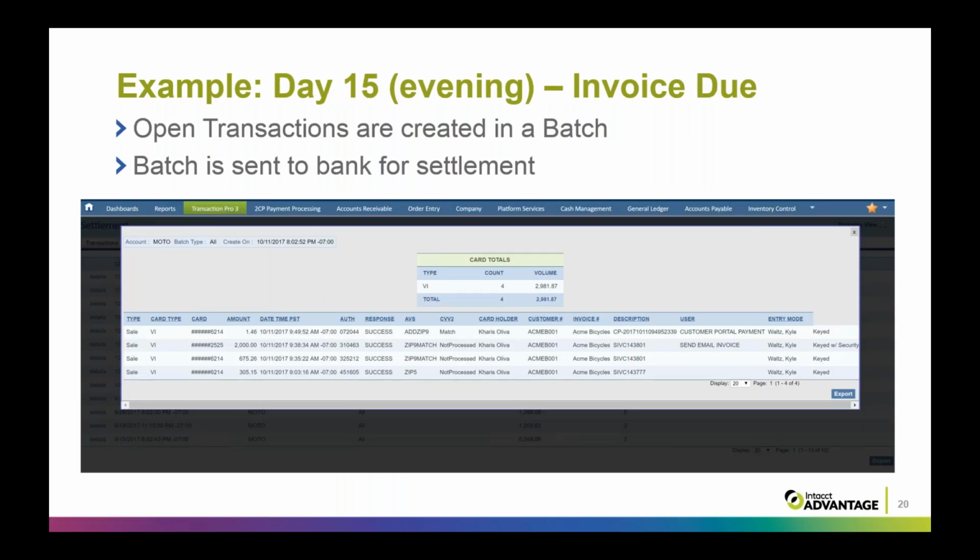In the evening, what we do is we settle all your open transactions. So anything that was on the list and was processed for today, we put them in a big batch and we send them up to Visa and MasterCard or the ACH banks. You can go into the Transaction Pro 3 reports and see the settlement statements.